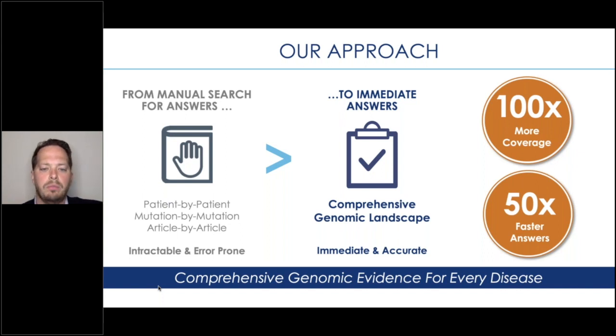that information piecemeal, one hypothesis at a time, manually collecting and annotating and synthesizing that information, instead, we have taken an automated approach to having the data come to us to promulgate these comprehensive genomic landscapes, which obviously speeds the efficiency of that process, but also eliminates the errors.